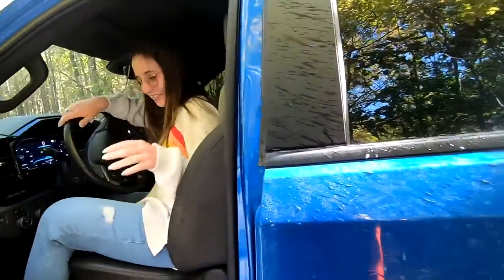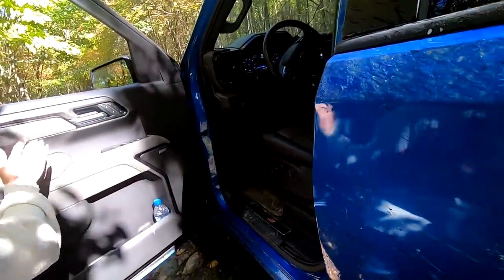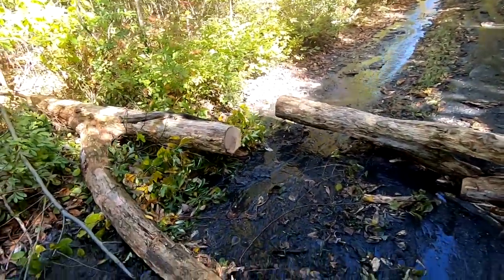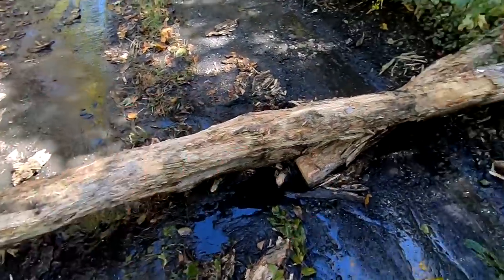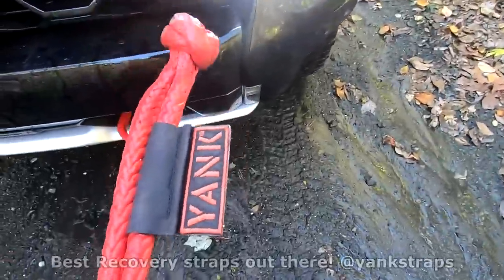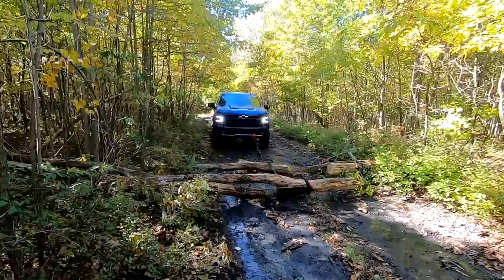All right. Hop out. I get to do all the boring stuff. You get to do the fun stuff. Good job. That was cool. Now, normally, obstructions like this are meant to be on the trail. They leave them here on purpose because they want it to be an obstacle. But this is a green trail. This isn't supposed to be here, especially for a stock Silverado. So, got my yank strap and shackles here. Gonna tow this thing out of the way and see if we can venture on.